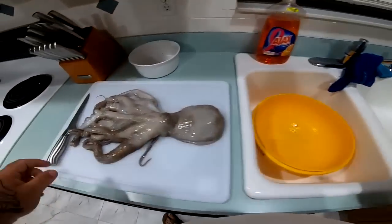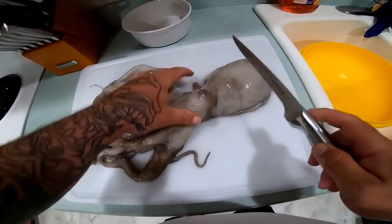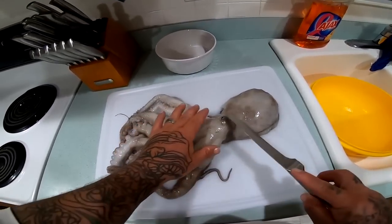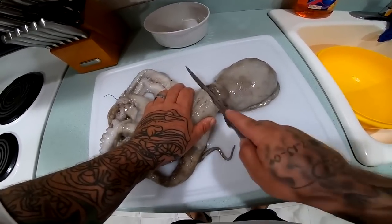So what we're gonna do, guys, is we're gonna go ahead and take the tentacles off the head. And see the eyes right here? This is where the head part is. You have the tentacles, the head, and the body. So what we're gonna do is we're gonna take this off right here.